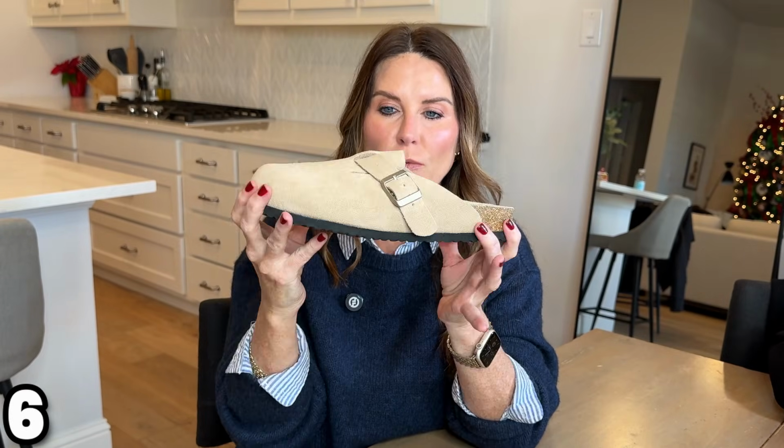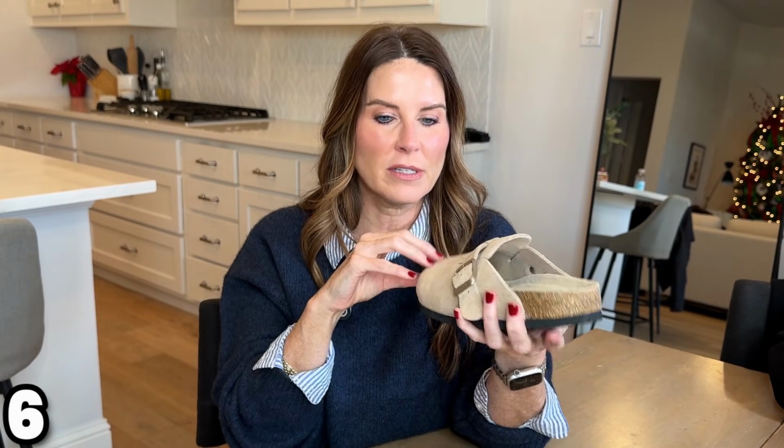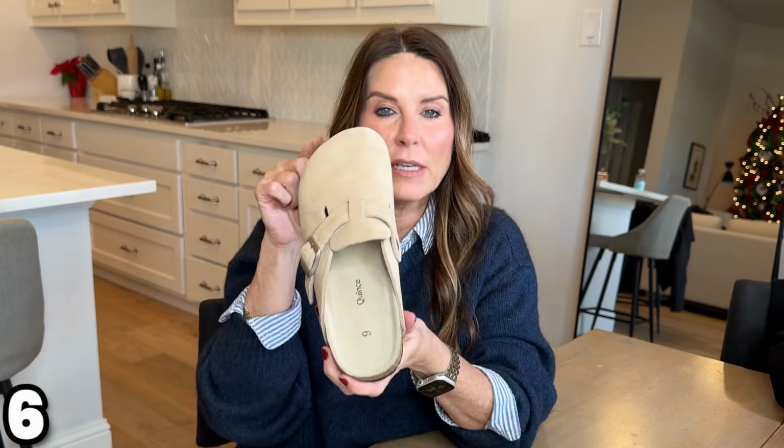I think these are great. I think these are worth every penny of $75. I don't even know, can you buy them on Amazon for less than $60? I don't know, but these are way more worth it because they are true suede and they're water repellent.